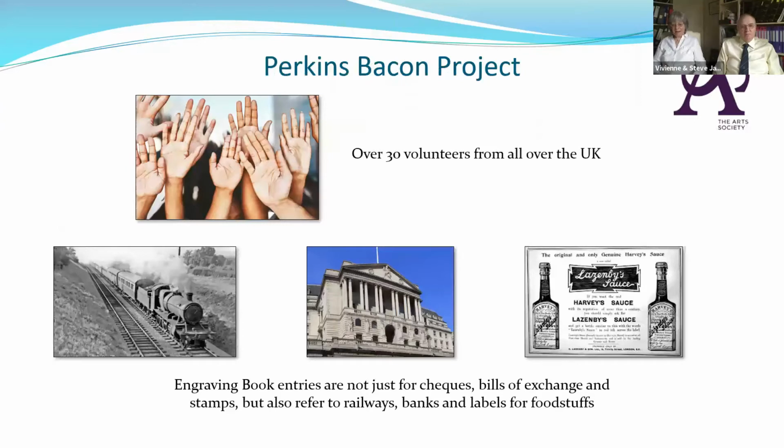Thank you. They relish the variety as the entries are not just for cheques and stamps, but many other items for which Perkins Bacon carried out the engraving. There are references to newly emerging railways, such as the Warrington and Newton Railway Company, banks in the UK and around the world, the names reflecting the times, such as the Bank of British North America and the Chartered Mercantile Bank of India, London and China, and labels for so many things, exotic sounding perfumes for Houbigant Chardin, as well as more down-to-earth foodstuffs, such as Brown Windsor soup and Lazenby's fish sauce, and many, many visiting cards for the gentry.